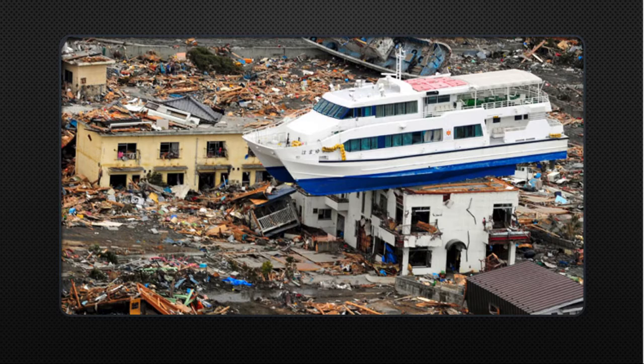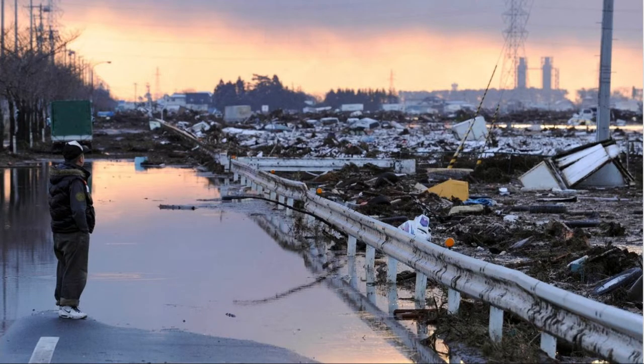Only 58% of Japanese residents sought high ground because the government failed to address how large the tsunami might actually be from the earthquake. The total confirmed deaths are at around 16,000 people, with the estimated damage placed at over $200 billion. Over 120,000 buildings were completely destroyed, and 726,000 buildings were partially destroyed.